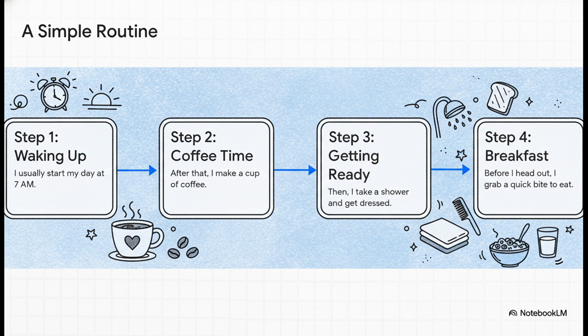I usually start my day at 7 a.m. That's a great opening. After that, I make a cup of coffee. Perfect transition. Then, I take a shower and get dressed. Another smooth connection. And finally, before I head out, I grab a quick bite to eat. A nice, clear ending. See how each sentence just logically follows the one before it? It really is that simple.